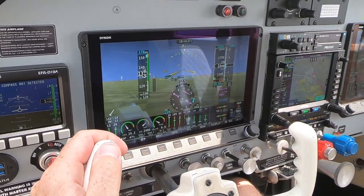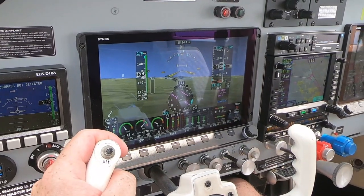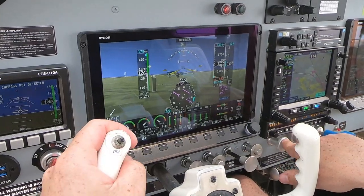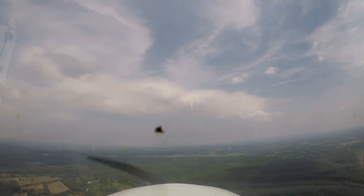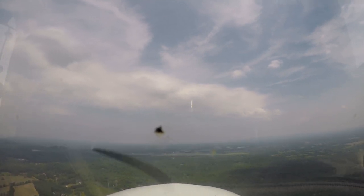Say again for the Diamond on upwind. Okay, do you have me in sight, sir? I have you in sight at my 2 o'clock. Negative, we're looking for you. Okay, I'm going to be at midfield in a couple seconds here. Roger that, we'll continue upwind. And Orange County traffic, Mooney 8 November is now midfield right downwind for 2-2, Orange County at 1400.